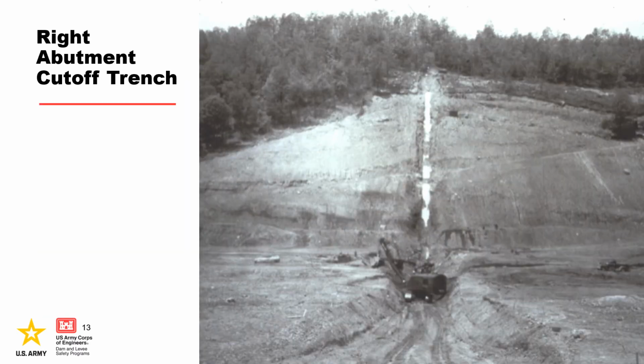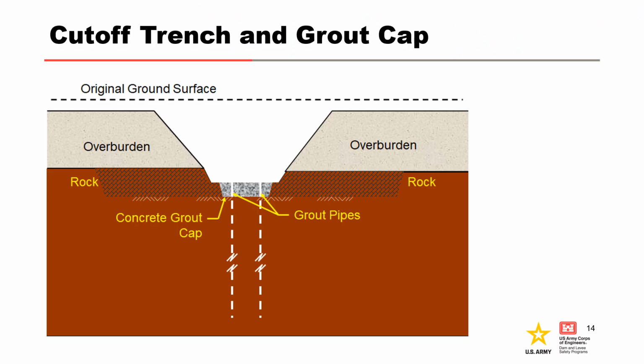Construction of the dam began in June 1947. This is a view looking towards the right abutment and the cutoff trench. The narrow cutoff trench was excavated down the right abutment and a short distance across the valley bottom. This trench extended through overburden and into the underlying bedrock. A concrete grout cap was placed in the bottom of the trench, and drilling and grouting of the right abutment was performed through the grout cap.